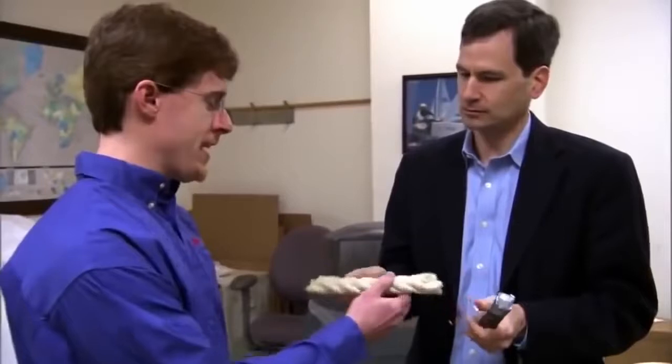Well, we'd expect the tensile strength of this to be actually equal or better than something like the steel cable. And it's lighter and it's less dangerous if it snaps.